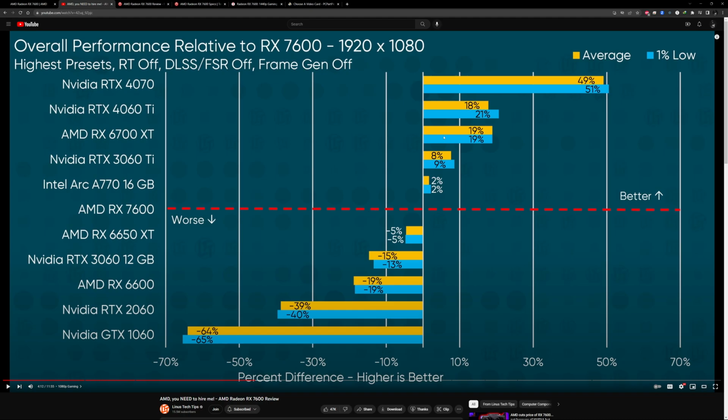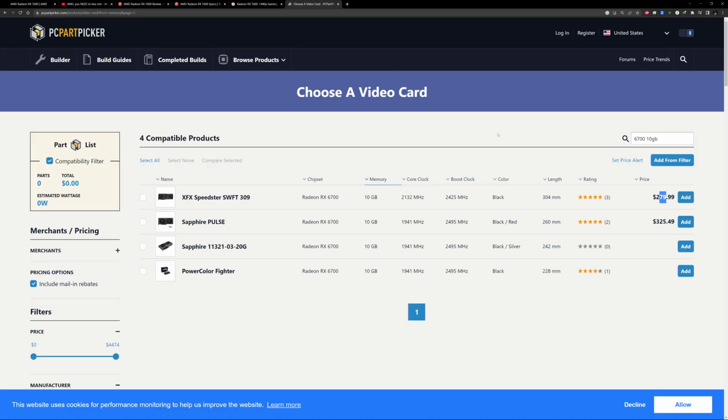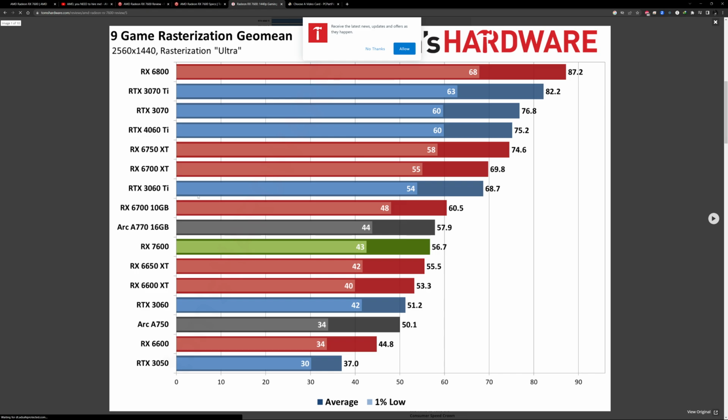7600. Linus found that this GPU sits right between the 6650 XT and the 6700 XT, which has 12 gigabytes, but this one is 19% more performant than the 7600, but they did not do this. They did not test this GPU. Nobody did except for Tom's Hardware. They're the only ones that did test this GPU and compared it to the 7600, and it's only like 6% more, but it has more VRAM.